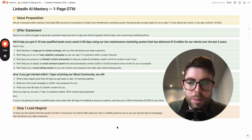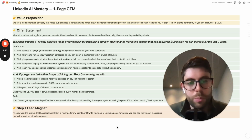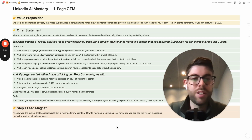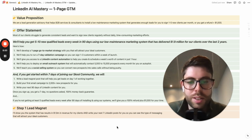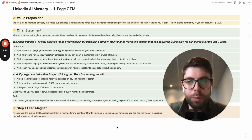Last piece of the offer statement is a guarantee, of which I have 2 guarantees. When you join, within 7 days, if you don't like it for whatever reason, you get a 100% money back guarantee, no questions asked. Some people jump in and they thought it was something else. So in that case, I want to make sure that they're not disgruntled and left like that. So money back guarantee. And then if you're not getting at least 5 qualified leads every week after 90 days of using the systems, we'll give you a 100% refund plus $1,000 for your time. So they're the 6 stages in the offer statement: problem, promise, the process, urgency, and guarantees.